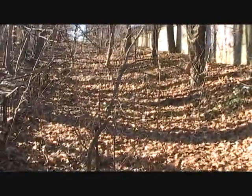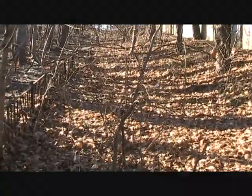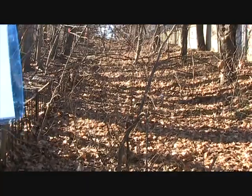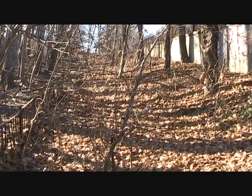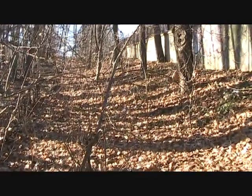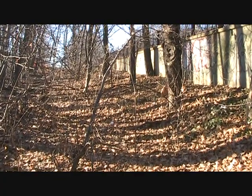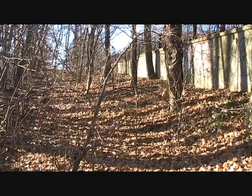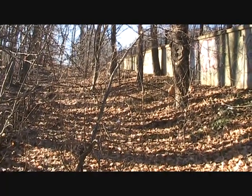Now, I don't know what kind of cars they had back then, but they had to be awful small. Look at this. Now keep in mind, I don't know how clearly you can see this. Right where my clipboard is there, that's the railing, and I'm standing in the traffic lane. This traffic lane went straight up. All right? Note how all these trees have grown through over the years. That shows how long dormant this was.